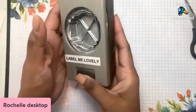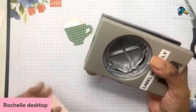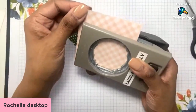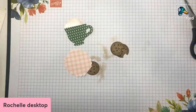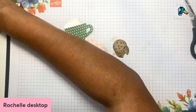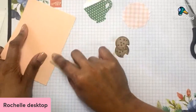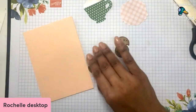Now what we'll do is, this is the Label Me Lovely punch. And I am going to punch out a label from this designer series paper. Now the colors, why I've chosen that petal pink: I've got a petal pink card base, so that's why, because then it's coming together. And we'll keep our pieces separately there.